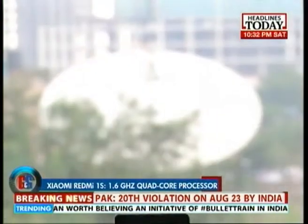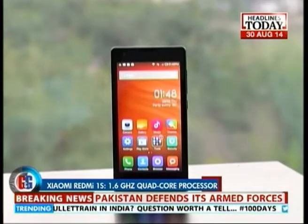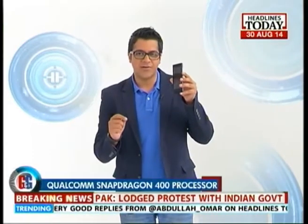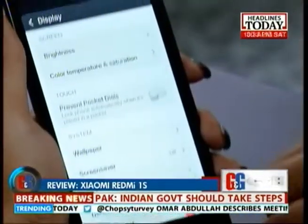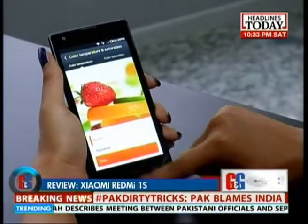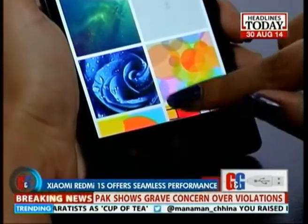Now, Xiaomi is one company that is known for putting in very good processors on their smartphones, and that too in a very budget-friendly price. Now, this one has a Qualcomm Snapdragon 400 processor, a quad-core processor, and it is the same processor that you find on the Moto G. So performance-wise, it has no issues at all. Moto G is a trusted, proven smartphone available in the market, and this one carries the same processor that the Moto G had to offer.